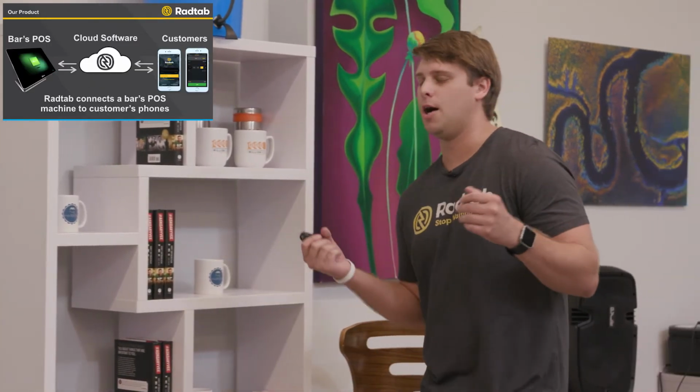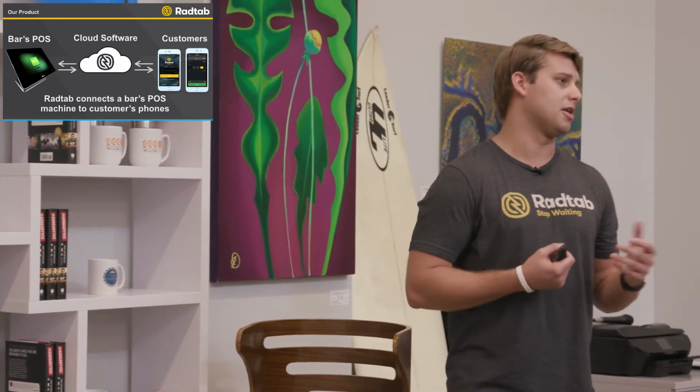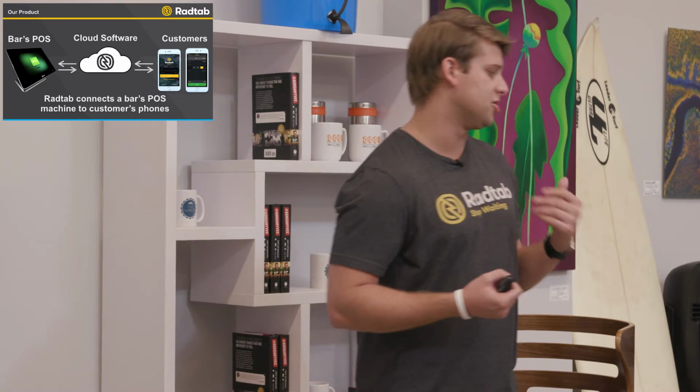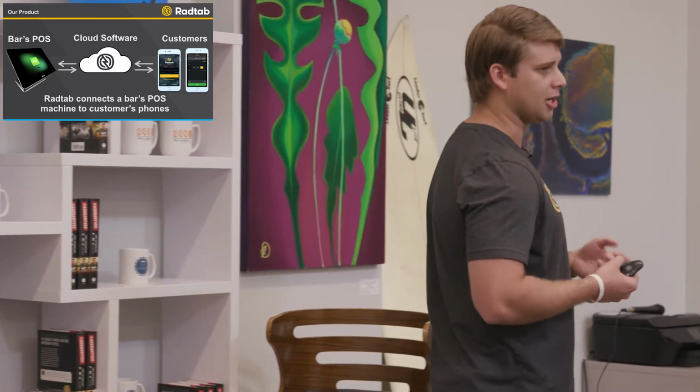So what is RadTab? We're a PCI Level 1 compliant software. We integrate purely with the POS machine through a JSON API on the back of the house. Installation takes 3 to 5 minutes, and most of our software is cloud-based. All this is done with no hardware, no change in billing, and no needed training for bar staff. Bar owners want this.